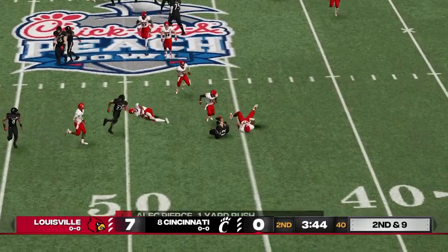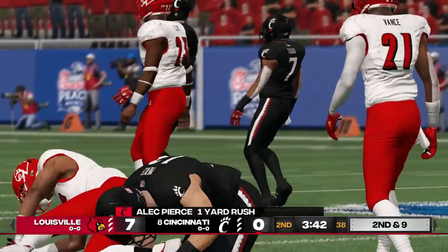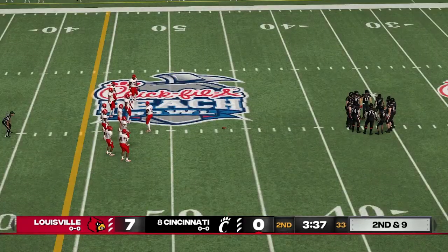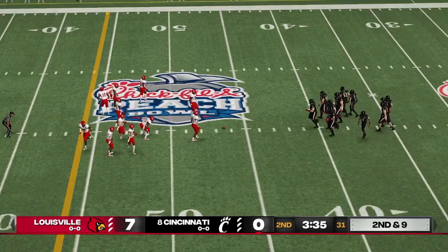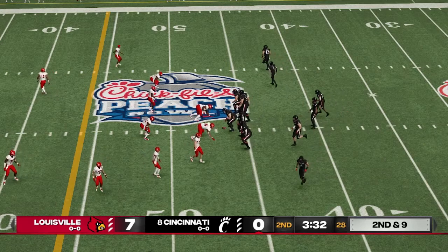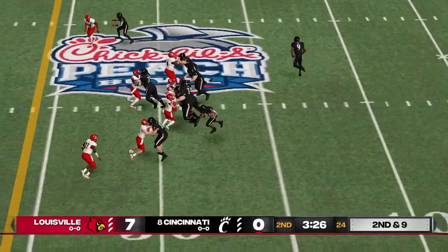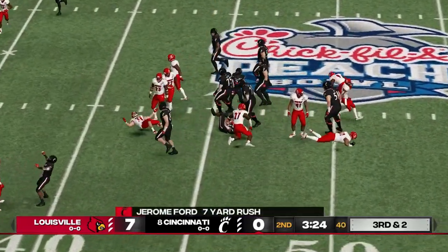Pierce gets the ball left side, and he is drilled at the 46. Second down and nine to go. Ball on the 46. Ready! Ready! Nice run, and he's brought down.